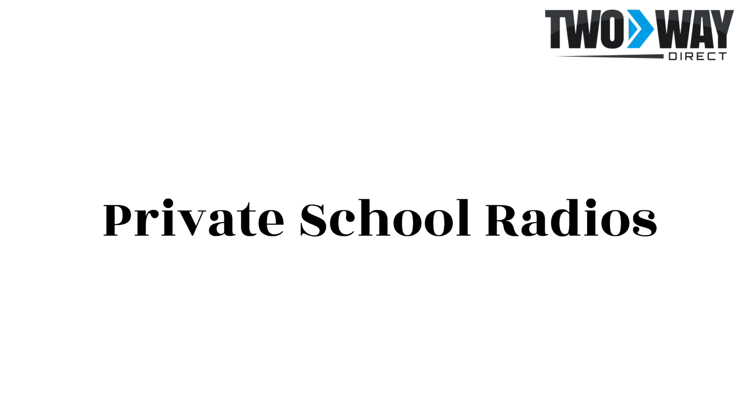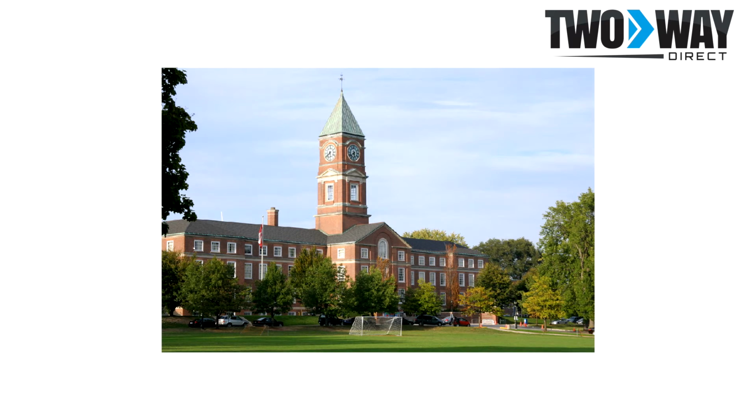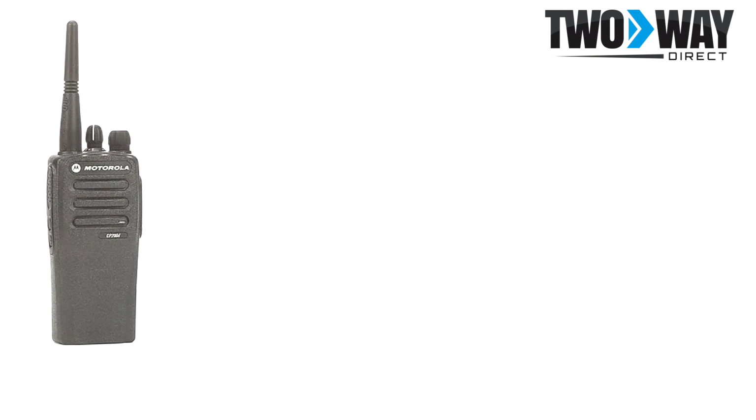Private schools, including those which have combined elementary, middle, and high schools, typically possess larger campuses as well as more staff and faculty to achieve and maintain their operations. With larger facilities to manage, a two-way radio system which connects departments and on-campus facilities would be ideal. In this case, the CP200D would be a great option.